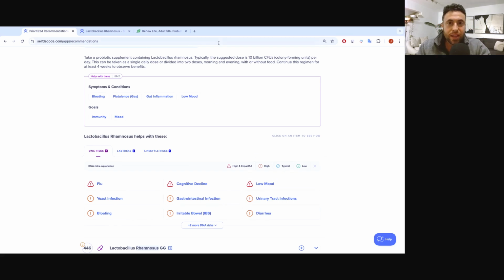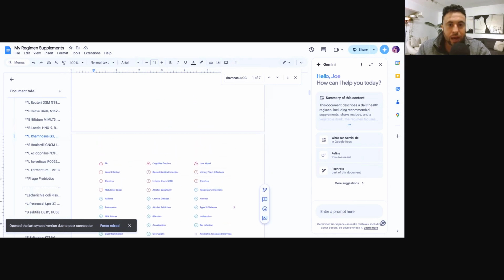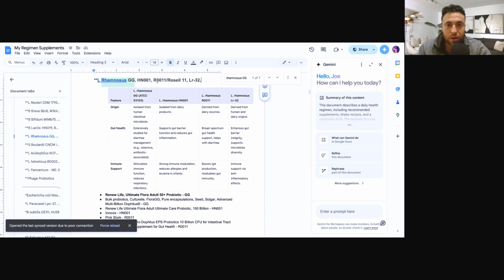Now, the next step that I do, I write notes on a topic. L-rhamnosus. Basically what I do is, in this case, I put in all the different kinds that are out there. GG, like the different strains. HN001, R0011. These are the ones that I've come across. LR32. And I'll compare all of these.